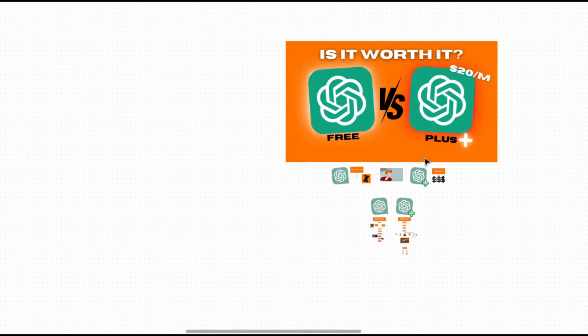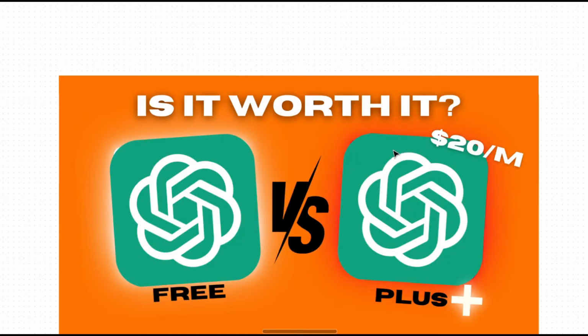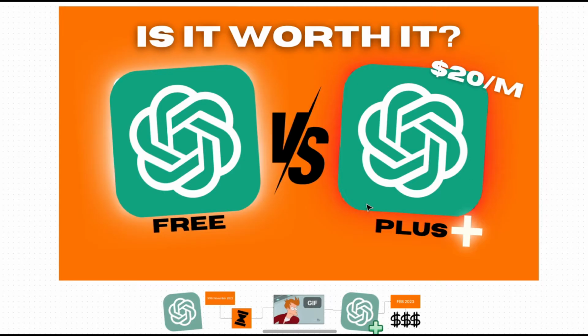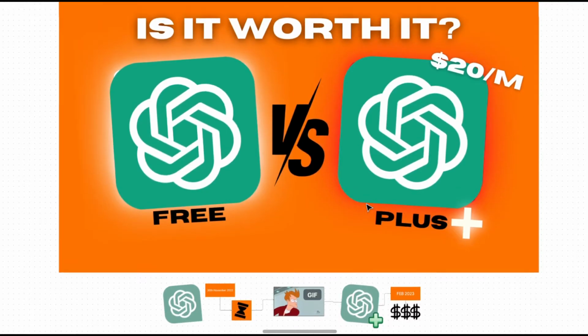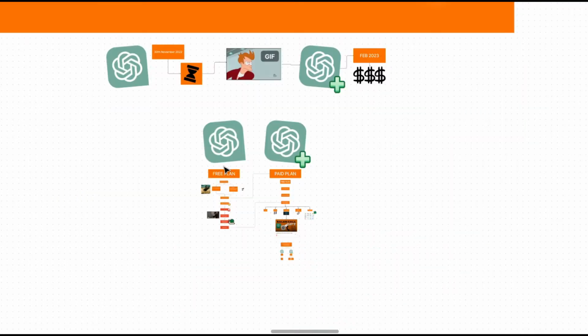That being said, I'll keep this as unbiased as possible. I do not think everyone needs to pay that $20 every single month for the Plus version. However, in some use cases it'll be beneficial. So I'm going to be going through all the benefits of each different type of service so you can make a decision on what you need for your business. So firstly, we'll start off with a free plan.